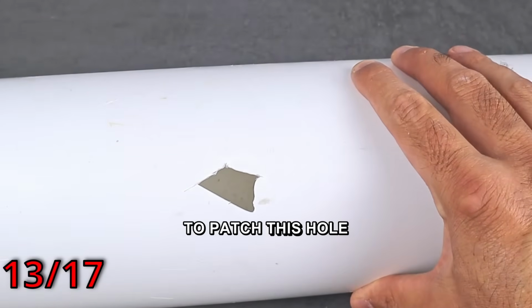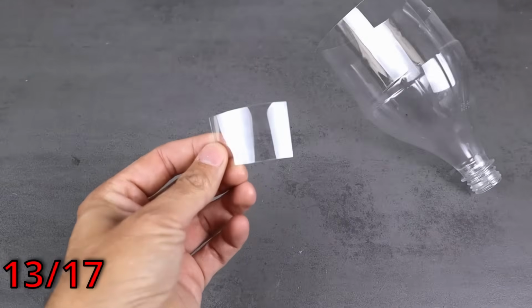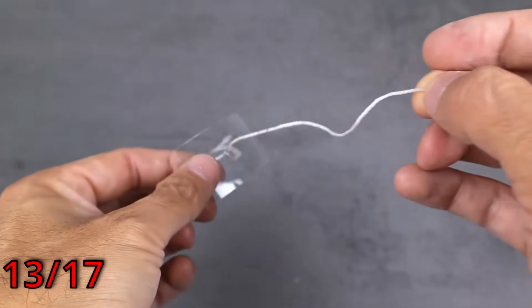Now I'll show you how to patch this hole. Cut a piece of plastic from a bottle. Make a hole in it and thread a string through.